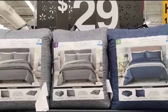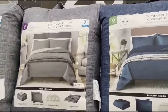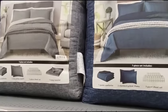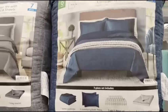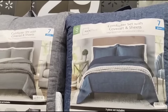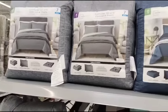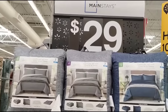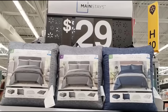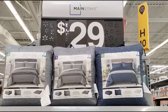And here's another good deal. They have the bed in a bag comforter set with coverlet and sheets for $29, and they have it in queen and king. And you get 7 pieces. You get 1 queen comforter, 2 standard pillow shams, 3-piece sheet set, and a queen coverlet. And the king size is the same amount. And these are the 2 colors I'm seeing, but that is a phenomenal deal right there. So, another great option for sprucing up your guest room if you're going to be having guests over. We're just giving it a makeover because you want to.